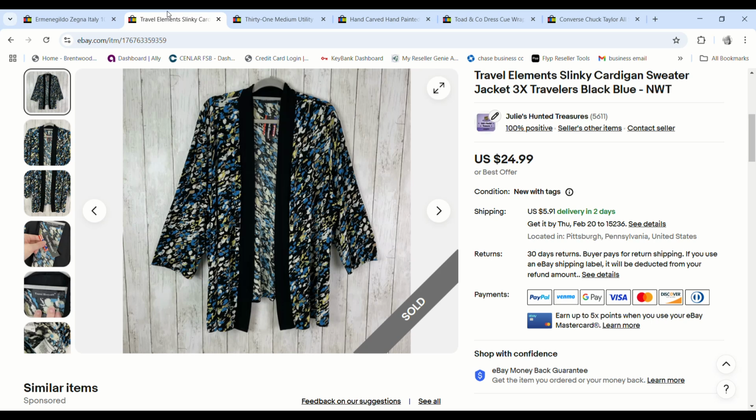This cardigan, it was called Travel Elements. It reminded me so much of Chico's Travelers. It's like they completely copied Chico's Travelers, and it was new with tags. I got it on a 99-cent day and ended up selling for full price of $24.99, but it did take a little while to sell, and we made a $16.39 profit.